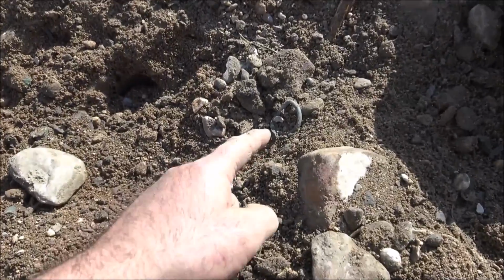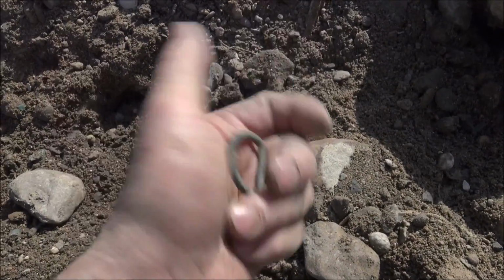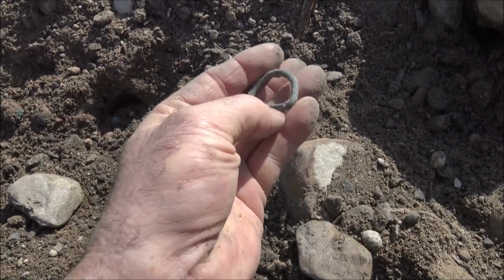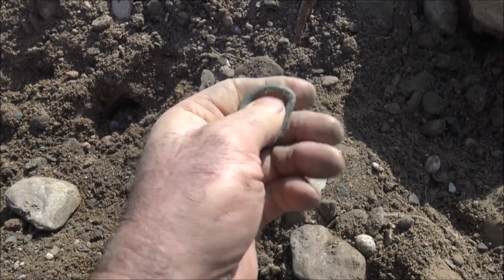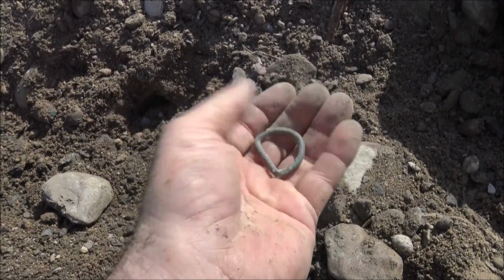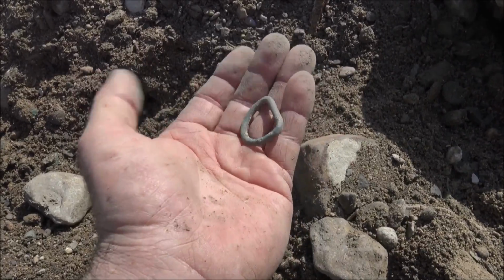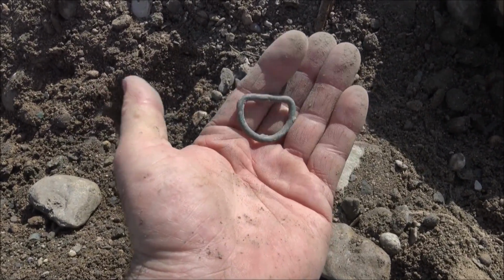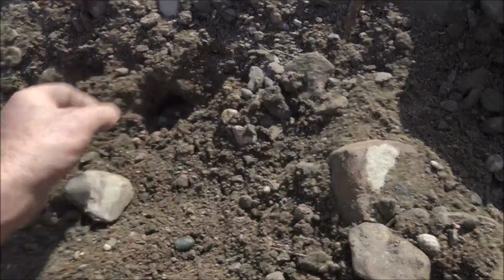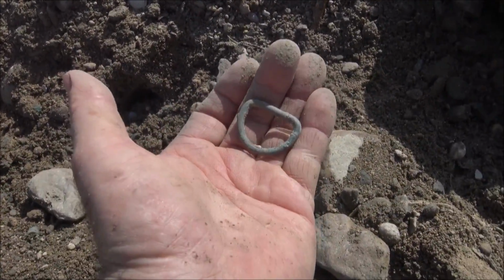Well, I had to turn the camera back on, because of course I'm still digging, and I just found something interesting. Look at that. You know what that is? I'm not 100%, but this is exactly what we find in Civil War camps, which is part of a sword hanging rig. Now maybe they used these for something else as well, but if I found that back east, I don't think there's anyone that wouldn't say that's part of a sword hanging rig, from a sword from the Civil War. Oh man, we're gonna have to keep digging here.